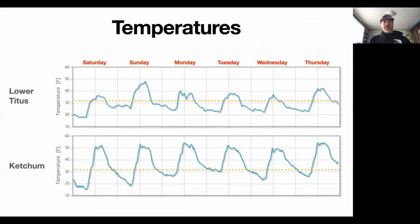So looking at the temperatures through the week, you can see that really nice diurnal cycle there. So I got two stations showing here. The upper one is Lower Titus up near Galena Summit, and the bottom one is down in Ketchum. So we have sort of mountain temperatures and valley temperatures.